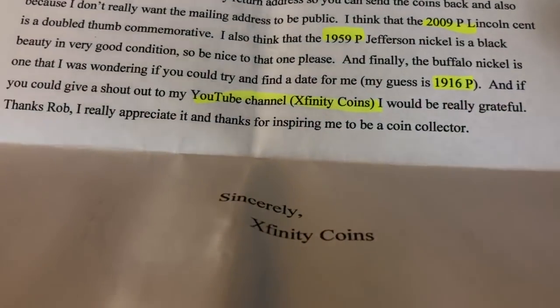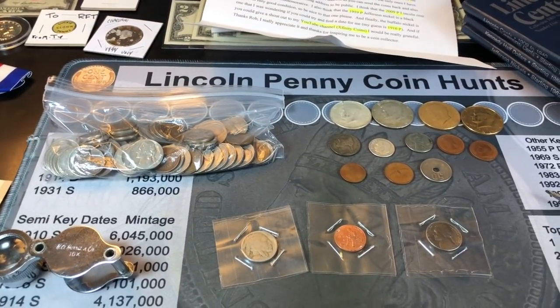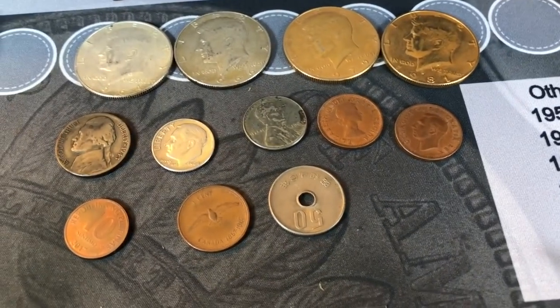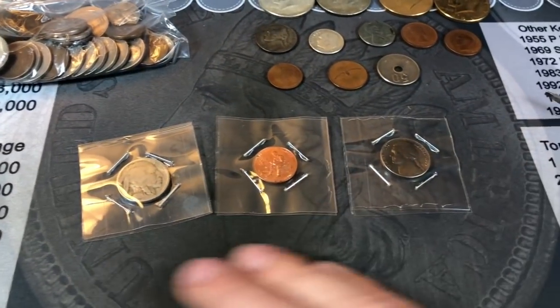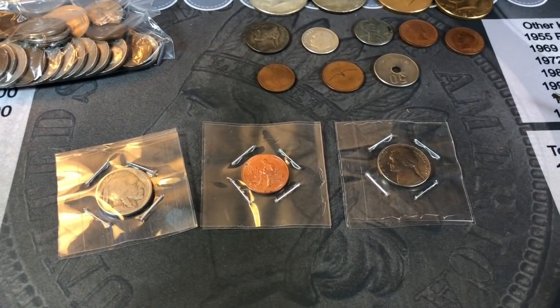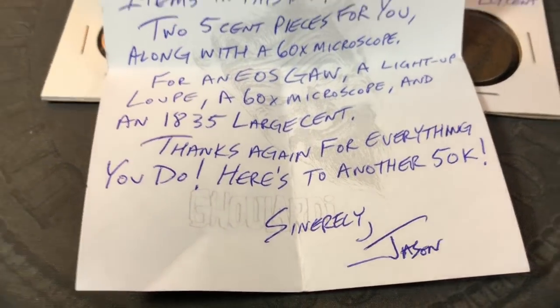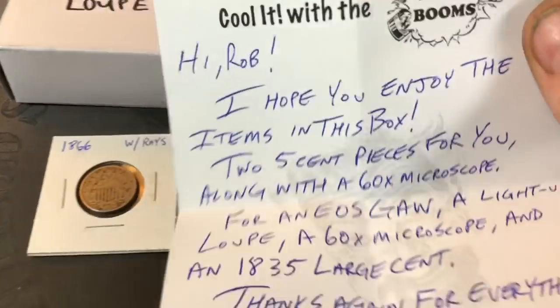Xfinity Coins. Awesome, awesome package. Thank you for the goodies I get to hunt later on. Thank you for the extra goodies for my collection, and a chance to look at 3 beautiful coins minted in the United States. My next package comes from my friend JasonGSTP, and take a look at this.